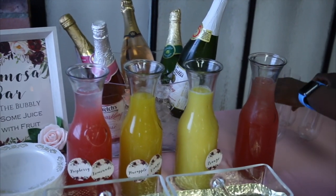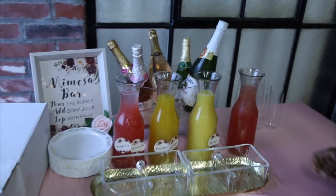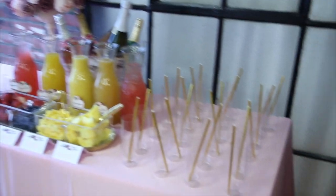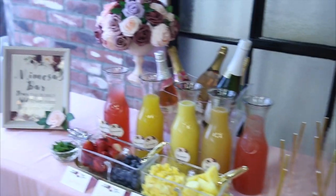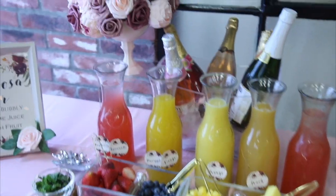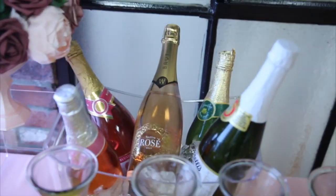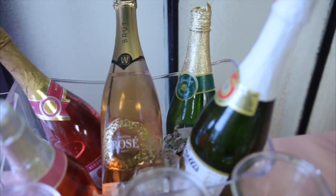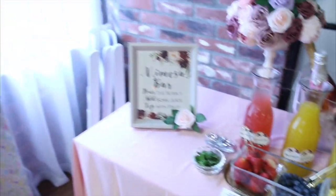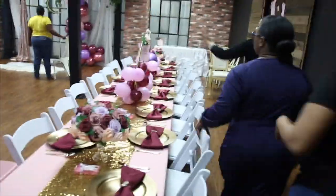Although it was a baby shower, I really wanted to create a DIY mimosa bar for our guests. It was so much fun to put together. It was simple, but yet so cute. Our guests had so much fun trying the different drinks and the different fruits and mixing up their drinks, and I really love the idea. Having a mimosa bar is such a creative and amazing idea to liven up your event.